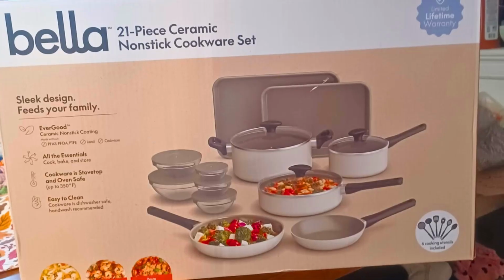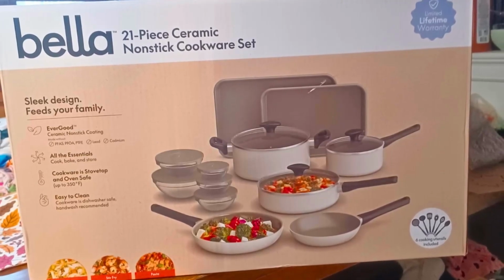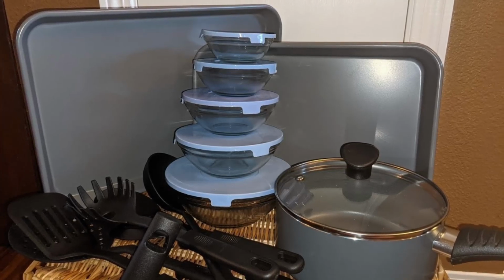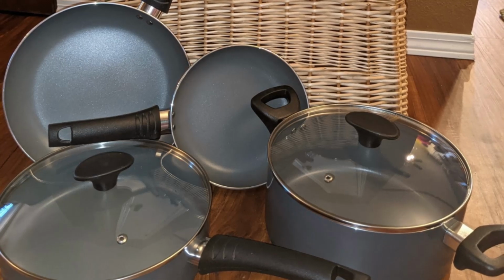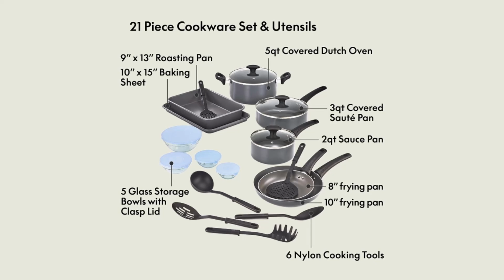6 nylon cooking tools for scratch-free usage. 5 glass storage bowls with clasp lids to keep leftovers fresh. Every item feels sturdy and well-made, with a focus on functionality and durability. The cookware's sleek black finish adds a touch of elegance, making it a stylish addition to any kitchen.